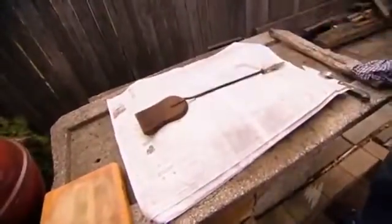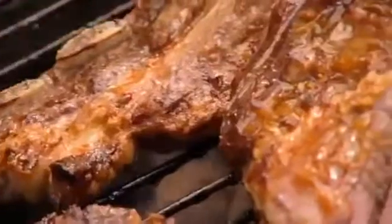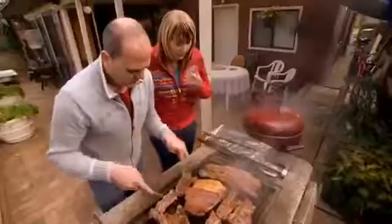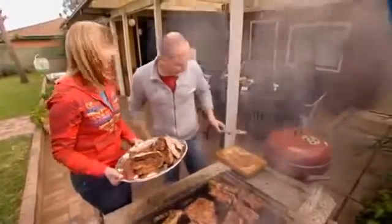So towards the end, you get a lot of smoke. It's all cooking there now. So what we're gonna do is just cut it in halves. Oh, look at that. That's beautiful. My mouth's watering. And that should be enough to get us going for a little while. Get us going? You reckon?